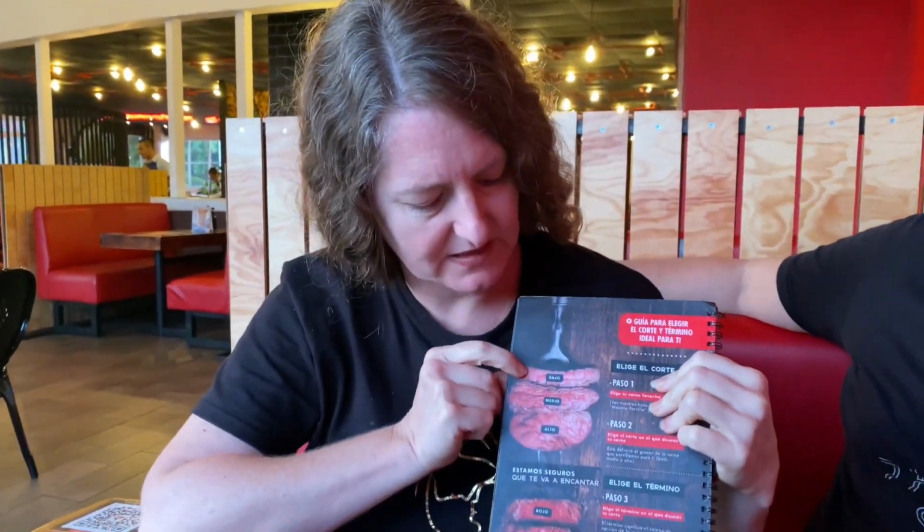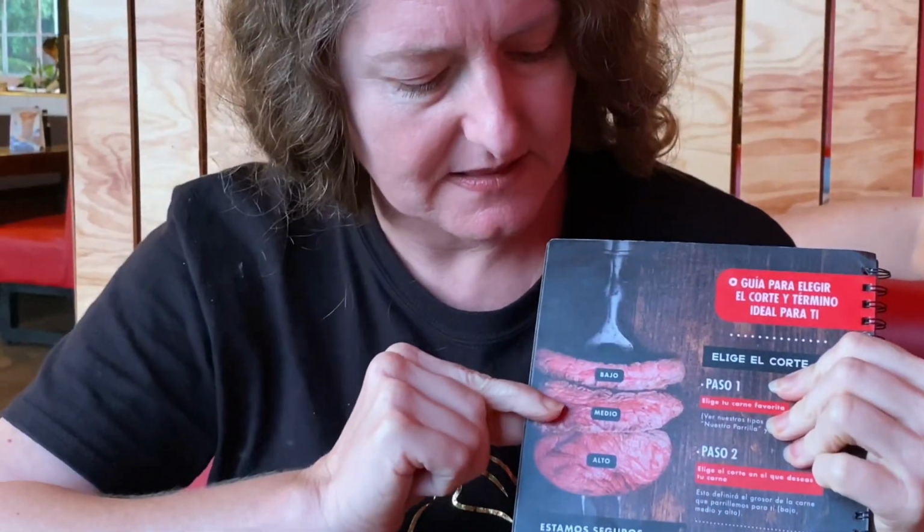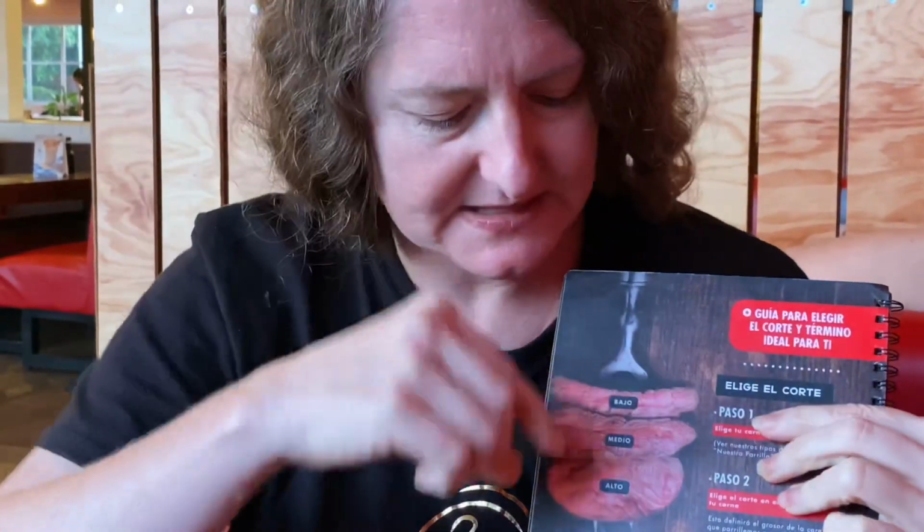Steaks in El Salvador are a little different. First of all, you get to choose how thick you want it. So they have the bajo, which is really thin, and then the medio is medium size. And if you want a thick filet kind of steak, then you do an alto.